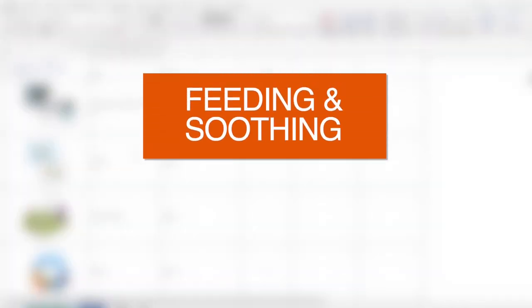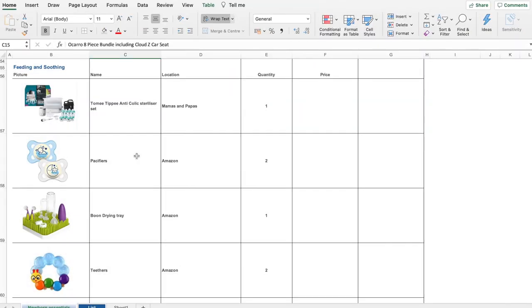Feeding and soothing, this is going to be very personal to everyone. I've got the Tommee Tippee anti-colic sterilizer set for an essential newborn list, because you just don't know what kind of baby you're going to get. You don't know how your baby is going to feed. You don't know how desperate you are going to be to try and feed the baby also. So you need a sterilizer for sure.